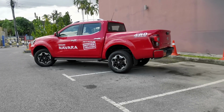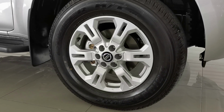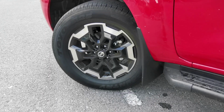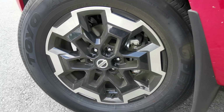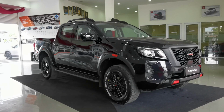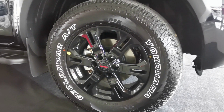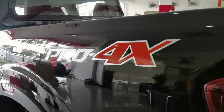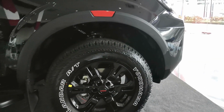Moving to the side, the Navara remains largely the same. SE and V models get 17-inch alloy wheels wrapped in 255/65 series tires, while the VL variant gets larger 18-inch dual-tone alloy wheels wrapped in 255/60 series tires. The flagship Pro 4X on the other hand downsizes the rim back to the same 17-inch rim as the V-Spec model, but over here it is painted in a glossy black finish. Being the off-road variant, it gets slightly thicker all-terrain tires with white lettering on the side.